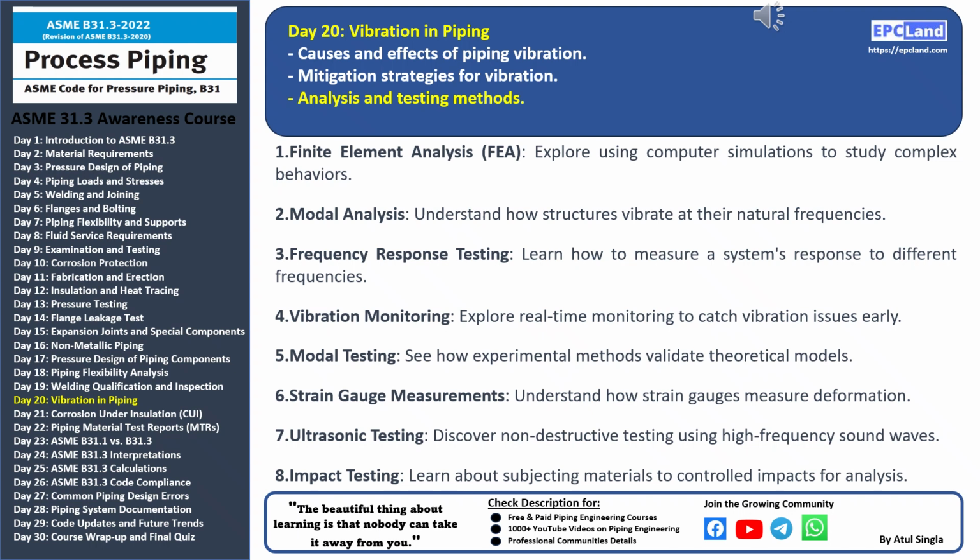Strain gauge measurements. Ever wondered how we measure deformation? That's where strain gauge measurements come in. These clever devices tell us how much something has bent or stretched. Ultrasonic testing. Ultrasonic testing is like giving our pipes an ultrasound. High-frequency sound waves help us see beneath the surface without causing any harm.